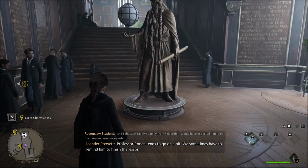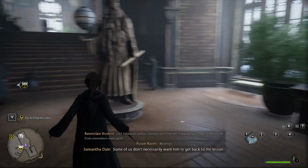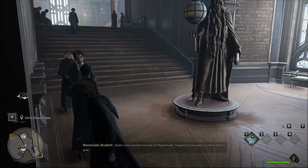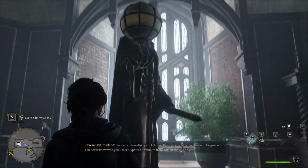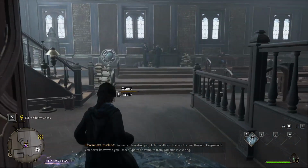Professor Ronan tends to go on a bit. We sometimes have to remind him to finish the lesson. Some of us don't necessarily want him to get back to the lesson. Quite a few hamlets outside of Hogsmeade. I'm going to try and visit them all this year. So many interesting people from all over the world come through Hogsmeade. You never know who you'll meet.